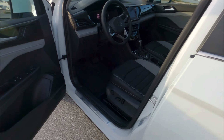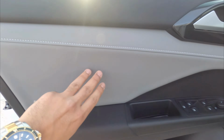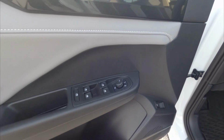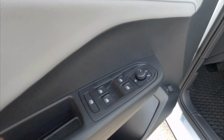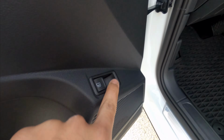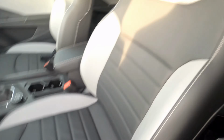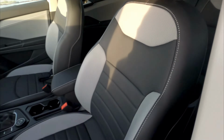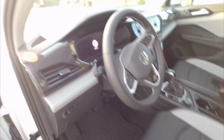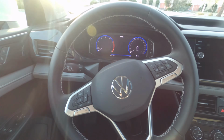Here we are going to the inside. So on the driver door, same thing, white stitching over here, light interior color with black, really soft touch in here. Mirror controls and window controls, a little space maybe to put your key, and then you can open the gas tank from here. Rubbery mat, and these really nice and comfortable leather seats. The driver's seat of course is powered, but everything else is going to be manual. And here we are.